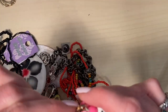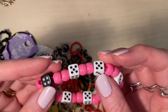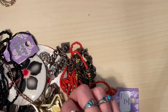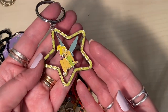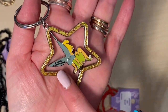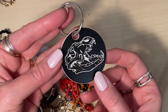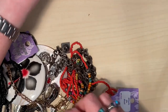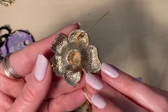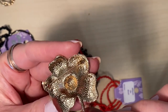Let's detach these. Oops. Well, these are fun, these dice beads. Those will go into my children's workshops. Tinkerbell keyring. Is she a Disney? Oh, she is a Disney one. So maybe I'll check that, see if there's a resale market for that one. We've got a dinosaur. Oh, that's a pretty poppy. That's a brooch. Let's just close that up so it doesn't spike me later.